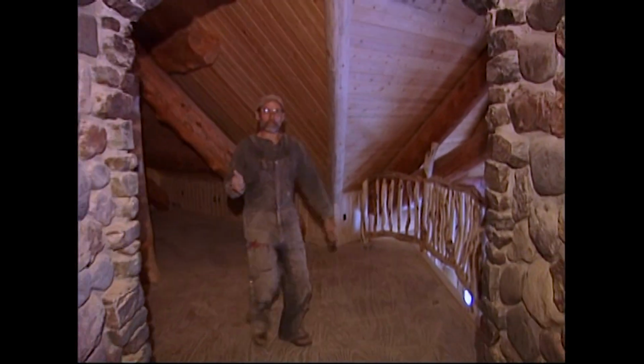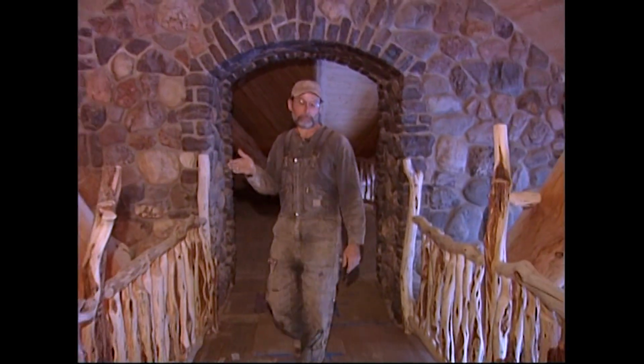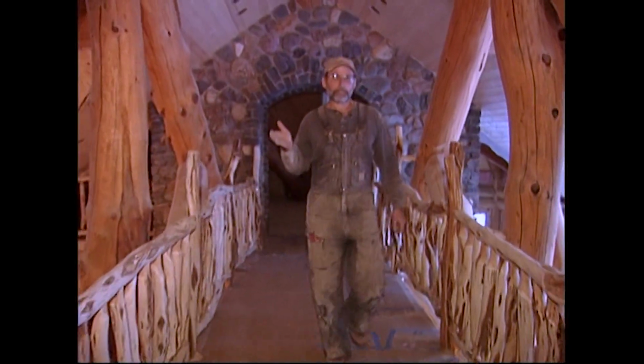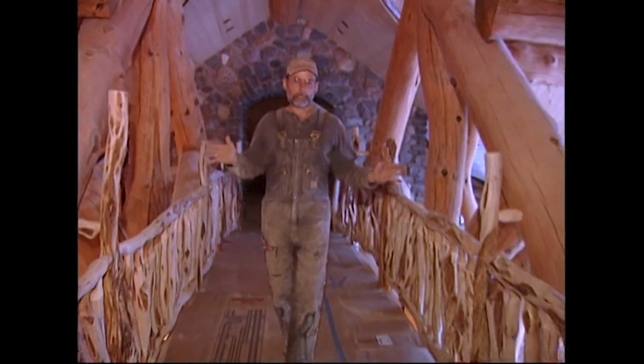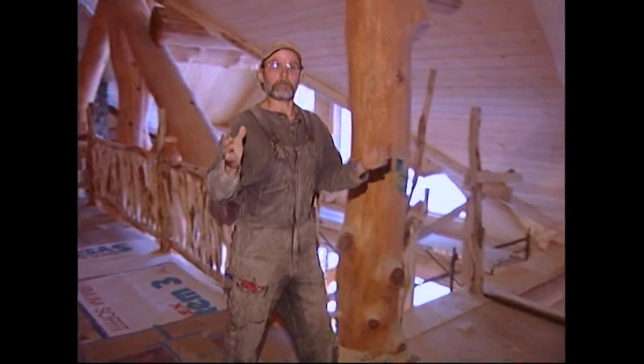So how long does a house like this take? Planning stages, that could be a long time. Actual construction, you are looking at a year, year and a half, maybe 2 years. The detail that goes into this, and one process contingent on the next, and it just goes on and on.